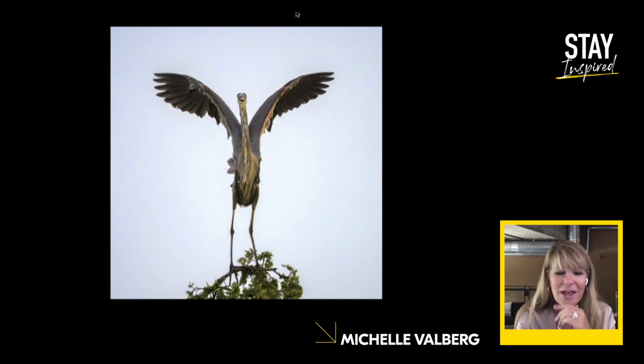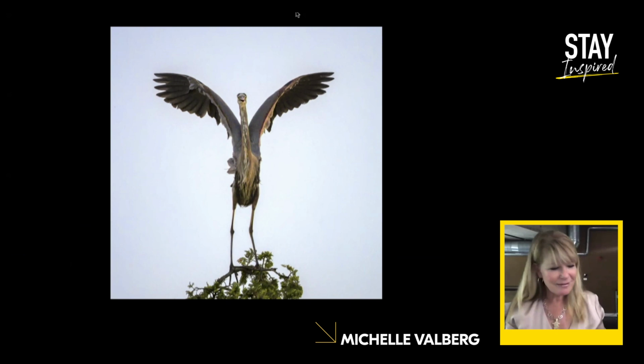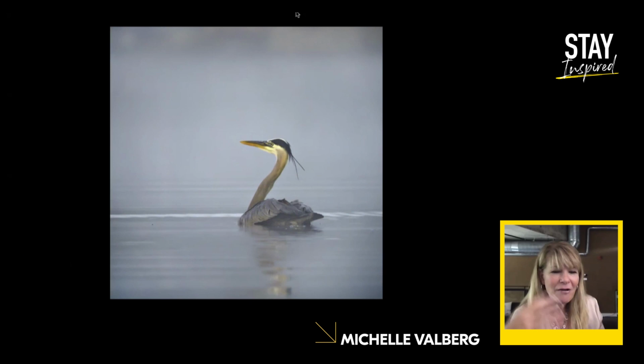So when I'm not photographing loons, we have a lot of blue herons on our lake, and I have in particular a friend, I call him Harry, and he flies over me and he squawks, and then he's like, forget the loons, come and photograph me. So he performs quite nicely for me. Often you'll see a blue heron at a distance, and then he'll fly off as you approach, and they're very skittish.